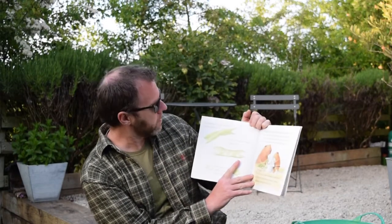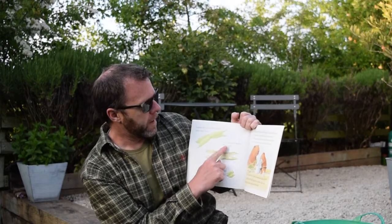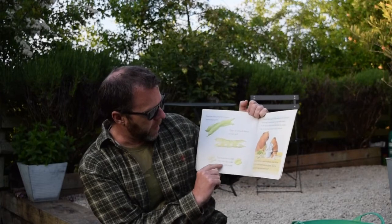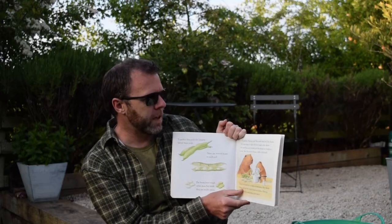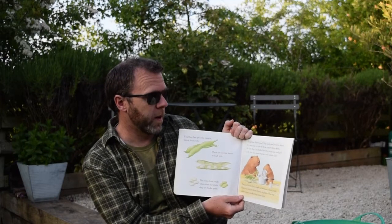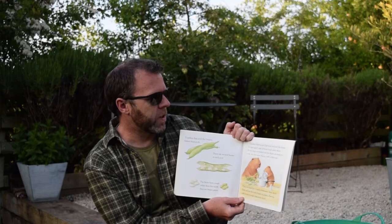Together they pick the longest, fattest bean pods. There are several beans in each pod. The beans have tough white skins, but inside they are bright green. Together, Harvey and Chip wash and peel the beans. It's not easy to take off those tough white skins. At last they are finished, and the beans are ready to cook.